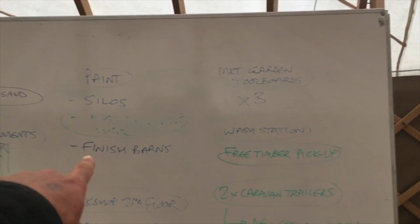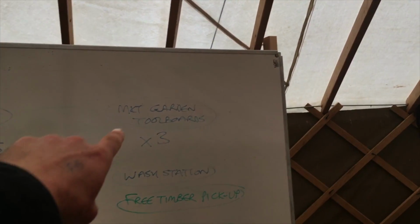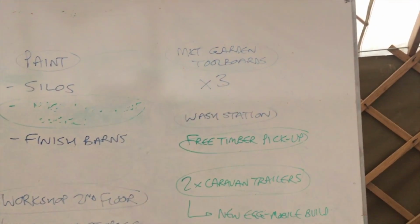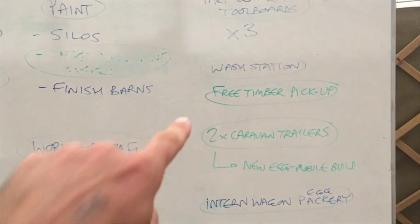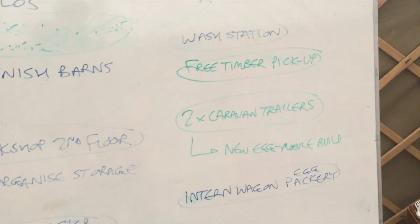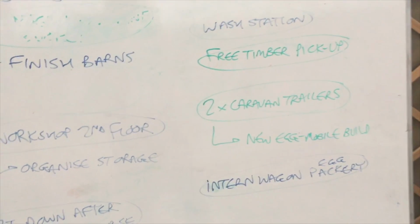Got to finish painting the last bit of the barn, a tiny bit of painting left to do, and build the new market garden toolboards. Finish the wash station, that's nearly there now, just got to clad the outside. Pick up lots more free timber to do that, and pick up a couple of free caravan trailers to build the new eggmobiles.